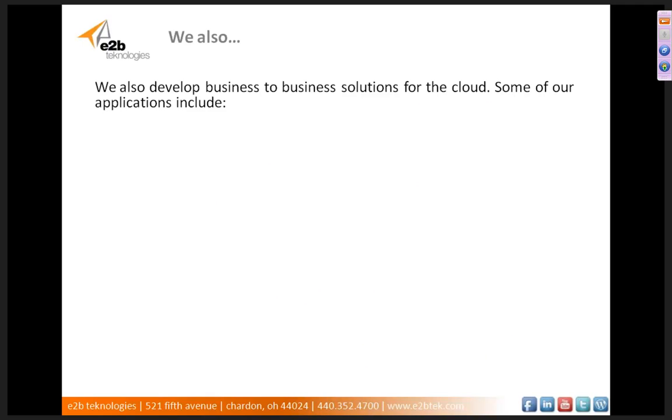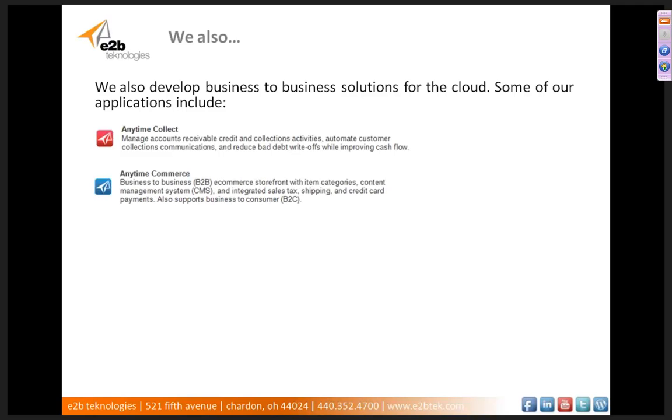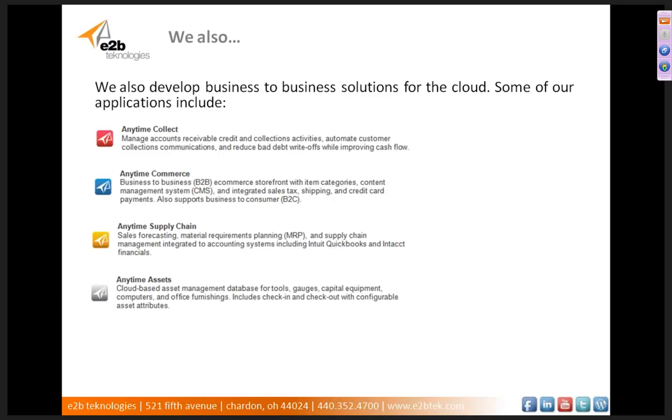We also develop business-to-business solutions for the cloud. Some of our applications have included Anytime Collect, which is an accounts receivable collection software, which has just become available as an application on Windows 8. Anytime Commerce, our B2B e-commerce storefront. Anytime Supply Chain, an MRP and supply chain management software. Anytime Assets, and more.